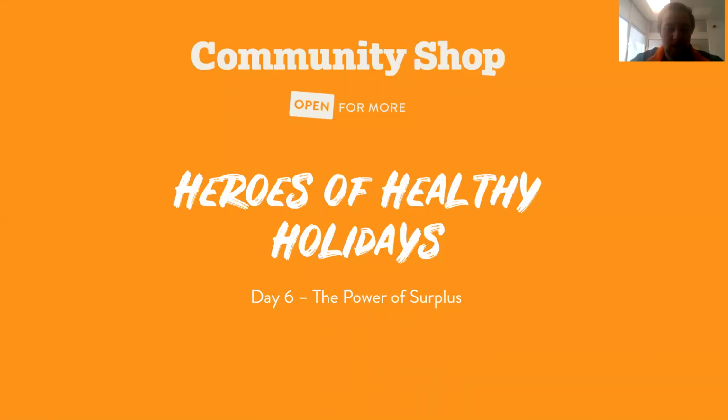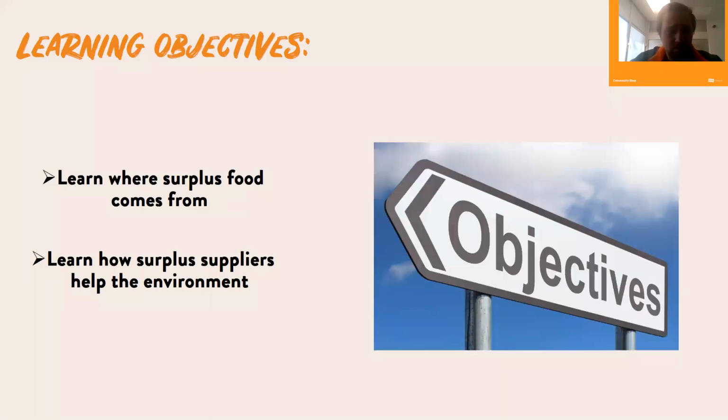So today it's healthy holidays, it's healthy eating today, and it's the power of surplus. I'm sure as some of you might know, we are actually an organisation that runs on surplus food. Today we're going to discover what surplus really means and the ins and outs around that.